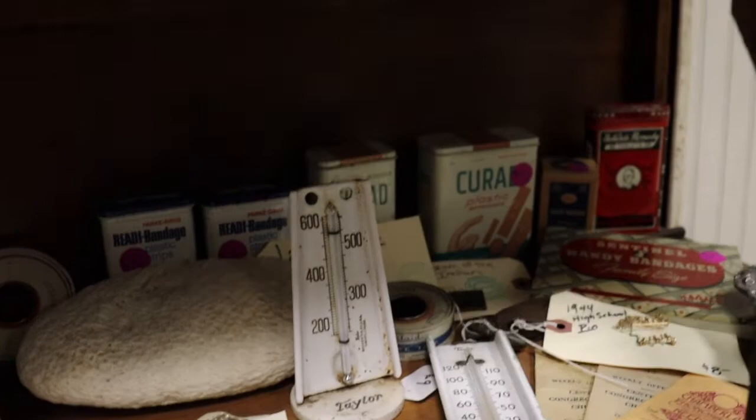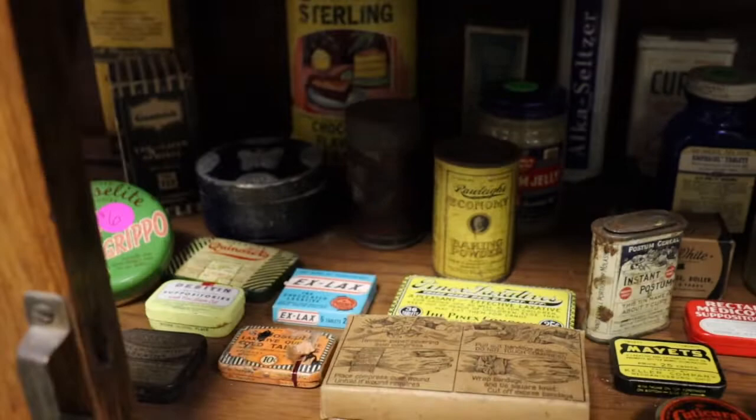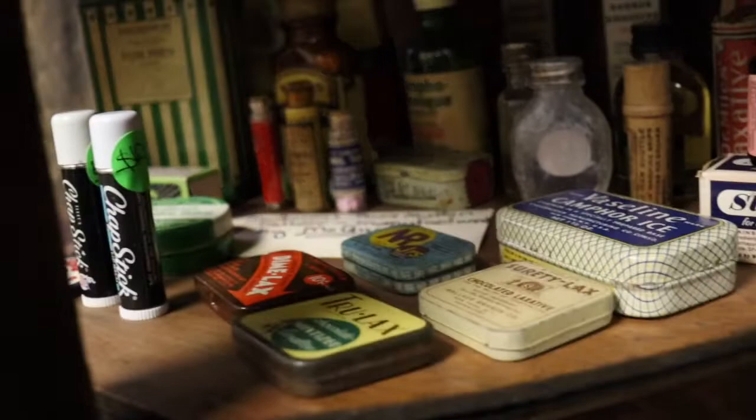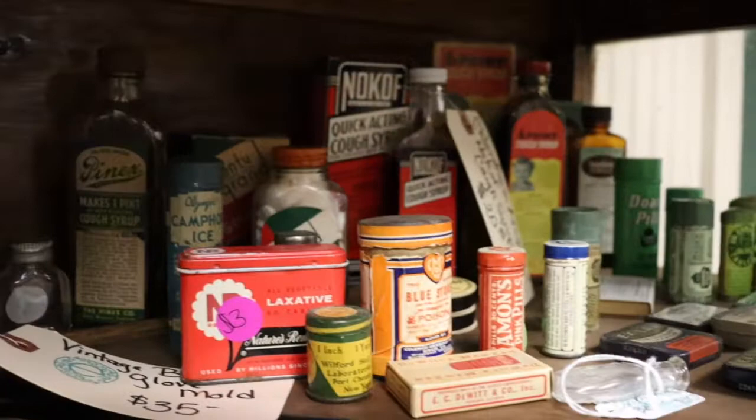And look at all of these laxative tins. Misty, I bet you are loving this. Oh my word. Look at these. Just amazing. Absolutely incredible. Can I just move into this cabinet and live here? I would be very happy among all these advertising tins. This is just so my jam.